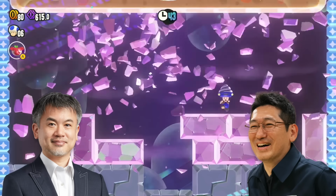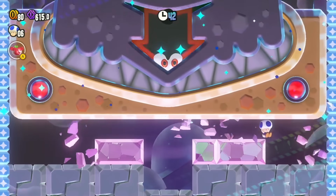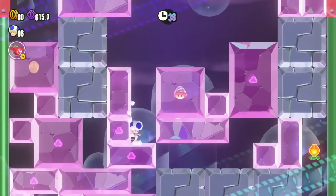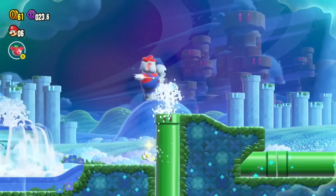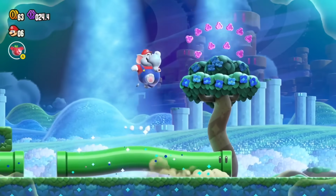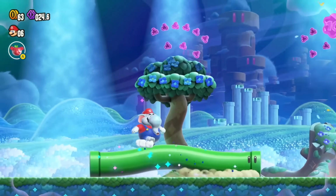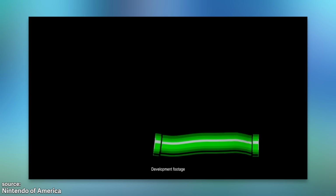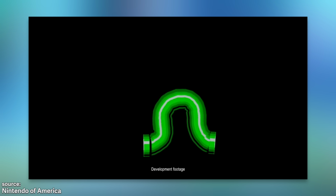Wait a minute. They shuffled through their meeting notes and found a funny idea that the team had had earlier, back when they were just trying to think of things that would surprise players. Back then, someone had the idea of creating bendable, moving pipes. Right then and there, they made a prototype to see how it would look, and this video is the actual prototype that they made. And it's perfect.